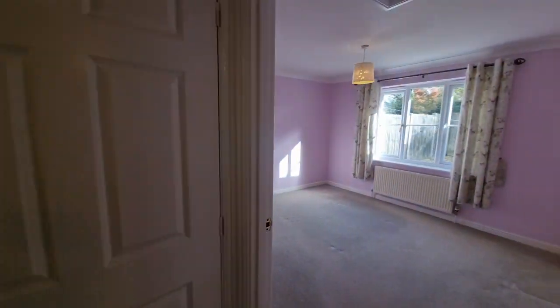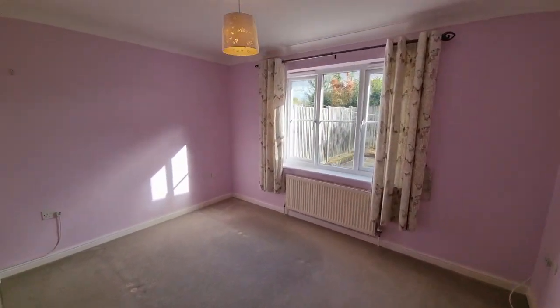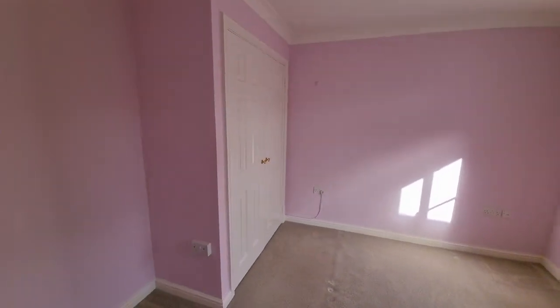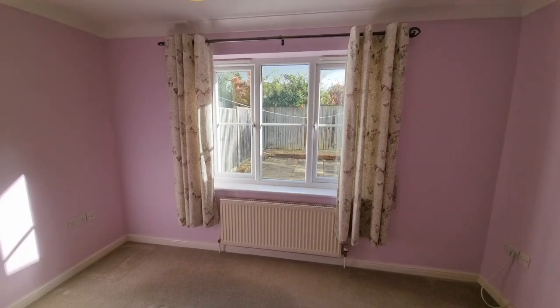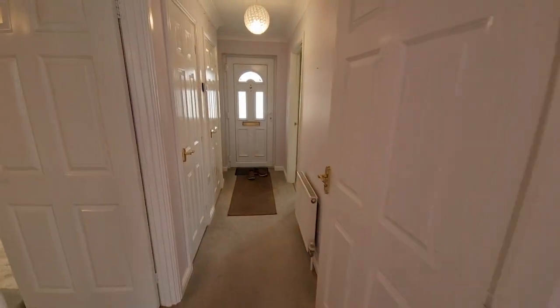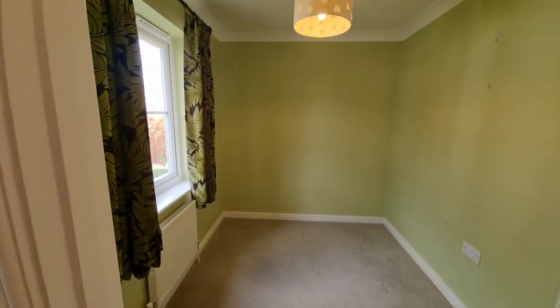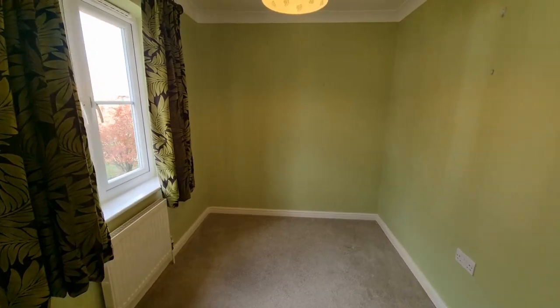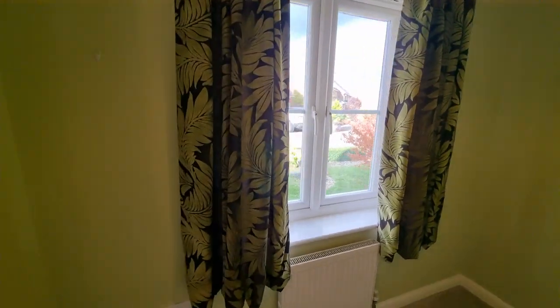So we then have two bedrooms. This is bedroom one, a good sized double bedroom, built-in wardrobe, window looking out to the rear garden. Then we have bedroom two, a smaller bedroom, window to the front.